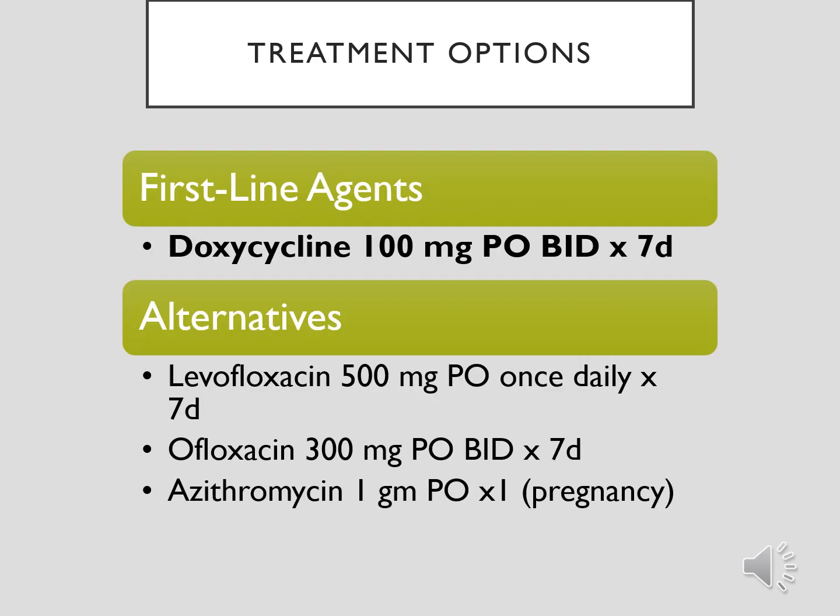The first-line treatment option for the management of chlamydia is doxycycline 100 milligrams by mouth twice a day for 7 days. Alternatives include levofloxacin once daily for 7 days, ofloxacin twice a day for 7 days, and azithromycin 1 gram by mouth one time.